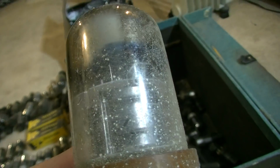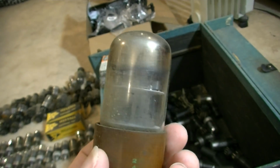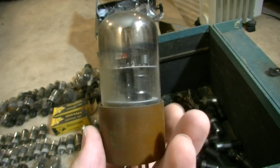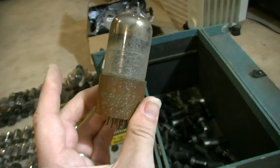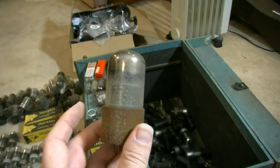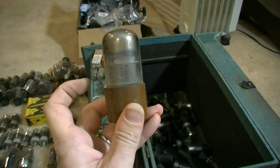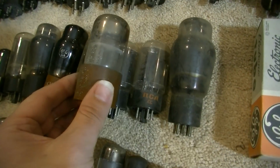6L6 double, you can't read it, but it says WGA. So that'll be like a 5881 probably, I guess. But that's an interesting tube right there. I don't think I've ever seen a 6L6 like this. The proportion between the base and the glass is just way different than your typical 6L6.